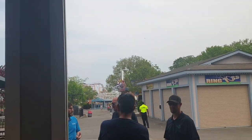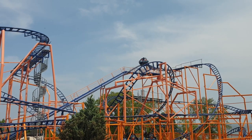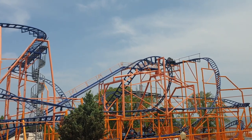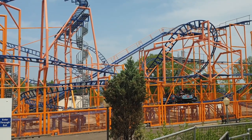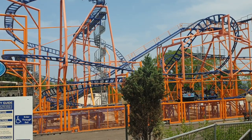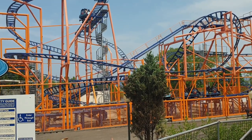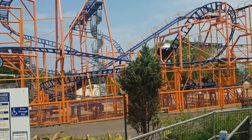Now let's get into the entry experience. If you're parking in the lot kind of by Jackrabbit, it's a really small entrance, but it's a nice, charming entrance. But if you're parking by the water park, it's a bit of a more grand entrance. It's still nothing too special, but it feels like a classic entrance and really sets the tone for the rest of the park.